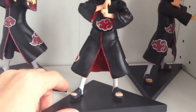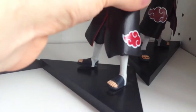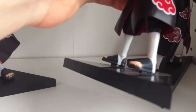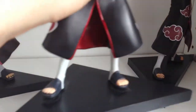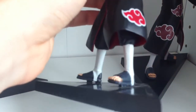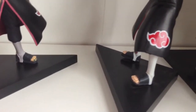Now, on closer inspection, if we look at the quality of this figure, you'll notice that the feet are pretty dodgy. They're at a very strange angle. And a lot of fakes actually don't even go into the base properly. So the fact that this one does is good. But you can see I've put it in the base as best I can, and that's pretty dodgy. Whereas the real one, you can see, I haven't pushed it all the way in, but they're nice and flat feet. So that's another way.